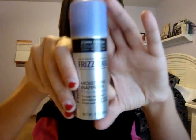And the last thing I use after I straighten my hair or curl my hair, whatever I'm doing that day, unless I'm putting my hair up, is this hairspray. I also use the Herbal Essence hairspray, but this one I use when it's kind of humid out. It's the Frizz Ease Moisture Barrier Firm Hold Hairspray by Fredia, and it says it creates an instant barrier to seal out the humidity in the air.